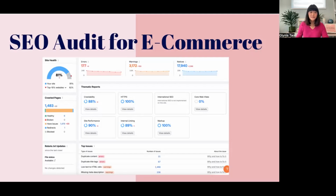Such as errors, warnings, and notices. That way you're able to understand which things you need to prioritize and which issues you need to fix first. Here I have a screenshot of a site audit I did with a tool that I use called SEMrush. Let me walk you through it quickly. It shows you the website's health. This one is showing 81%.